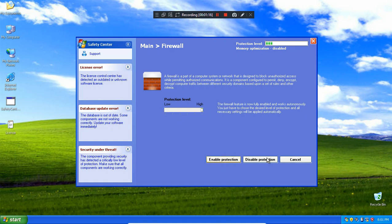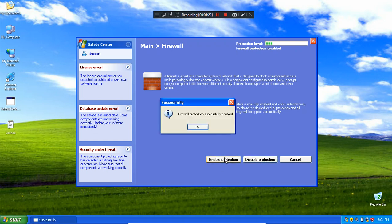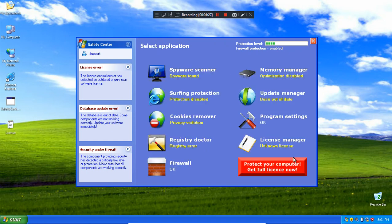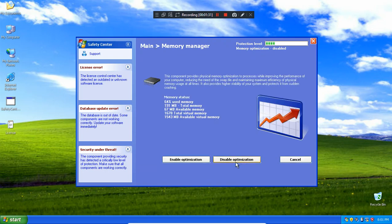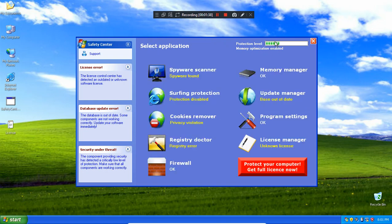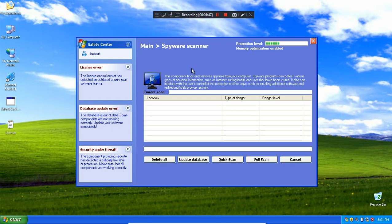Get the firewall, disable protection successfully disabled, and protection successfully enabled. But it's still saying you need to. Everything okay, enable optimization. Memory optimization successfully complete. Now the protection reveal is using the Windows XP loading bar. So it's using your Windows loading.